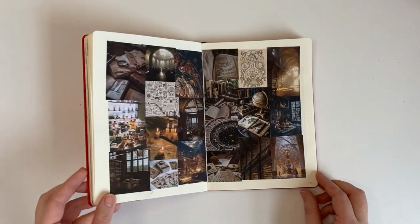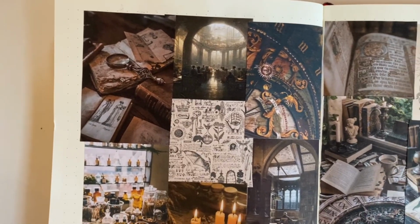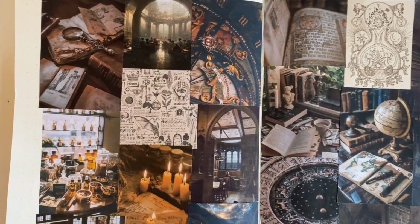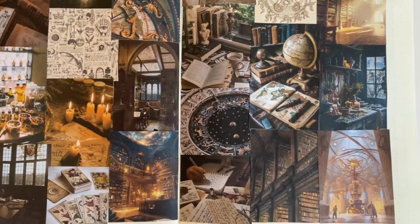So to mark the beginning of my 2025 reads and spreads, I've got this title page collage. This is just all dark academia inspired images I found on Pinterest. Originally, my plan was to add on a title actually saying 2025, but once I'd stuck everything in, I realized I didn't want to cover up any of the pictures. So I'm just going to leave it as is, because I already know what this spread is for, and I know it marks the start of my 2025 reads.